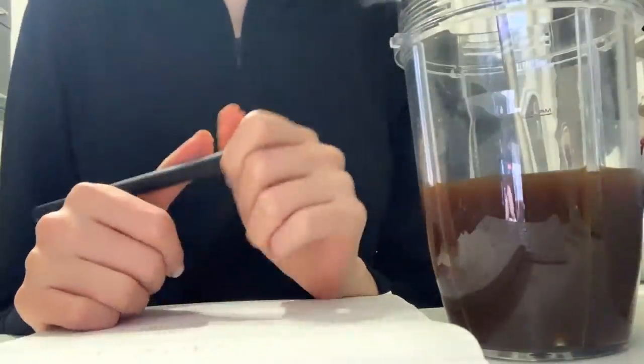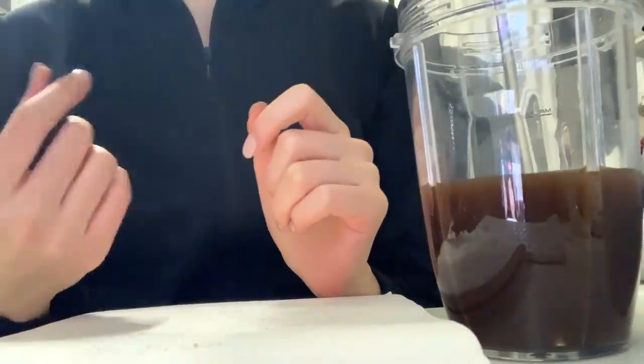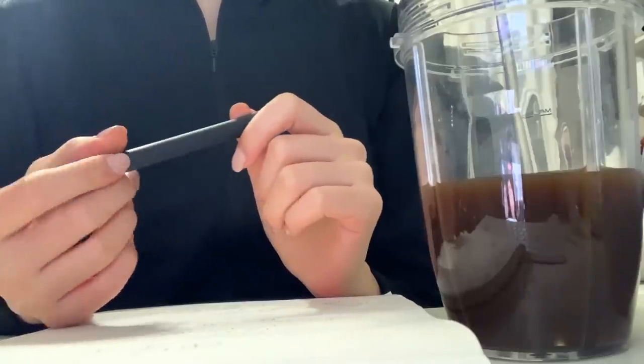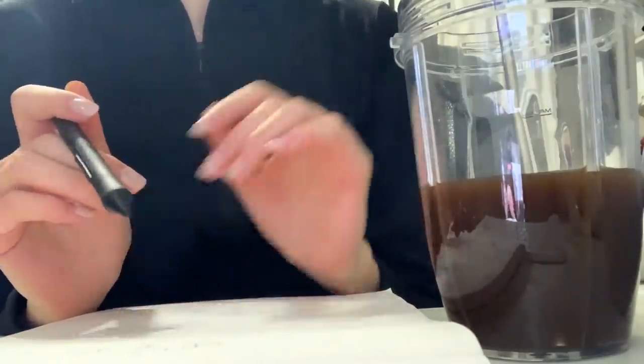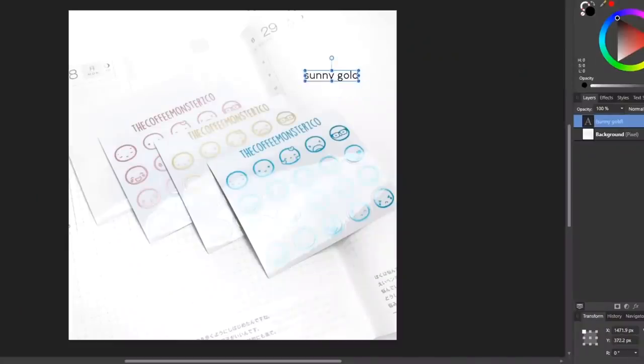Hello, it is currently 8 p.m. exactly, actually. I finished lecture at 7, and then for the past hour I've just been cleaning, and then I went to the grocery store. This is cold brew. Very excited to drink this.